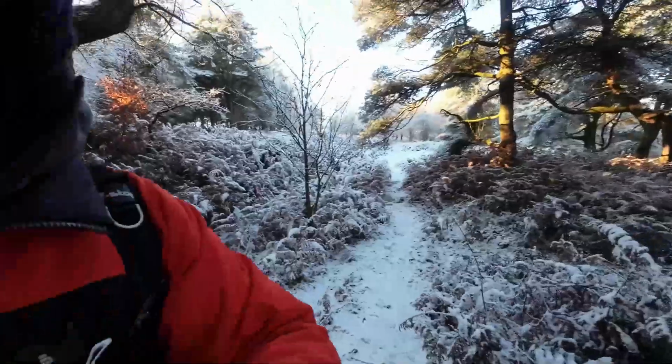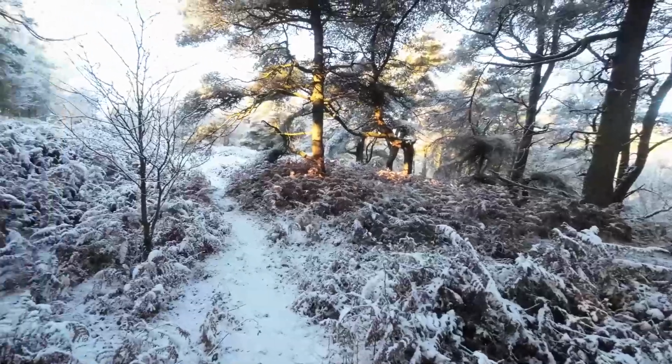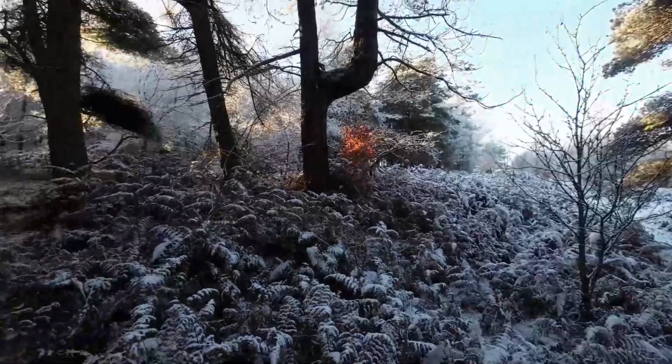So yeah, few compositions from just a tiny little area. But yeah, we'll have a little wander around here and see what else we can get, because this round here at the minute, this is looking fantastic, especially with just that fleeting light coming through.